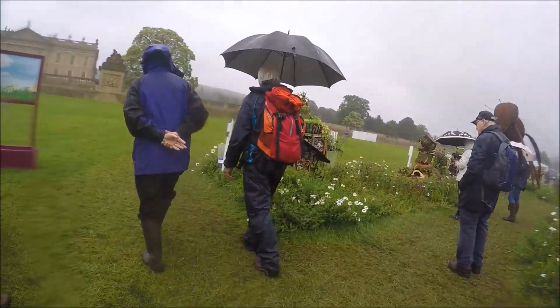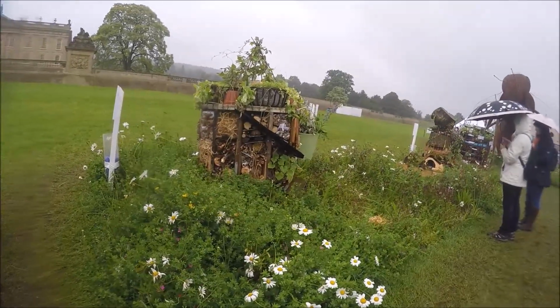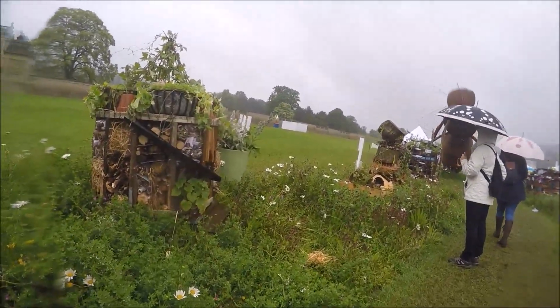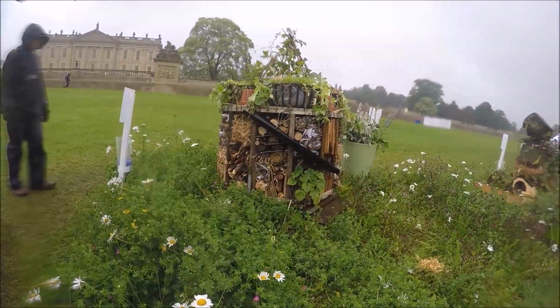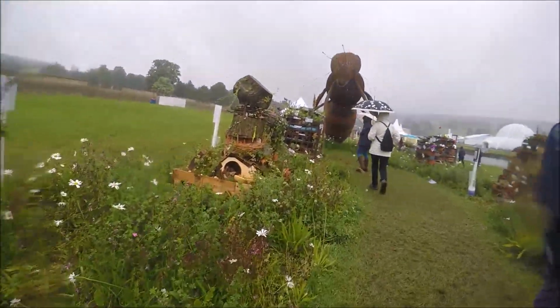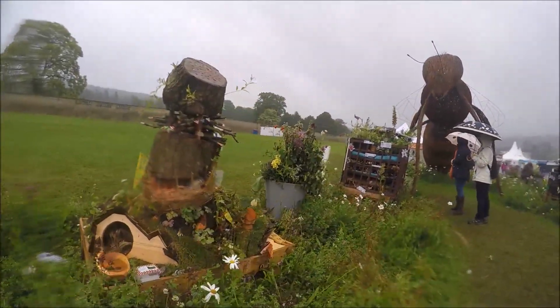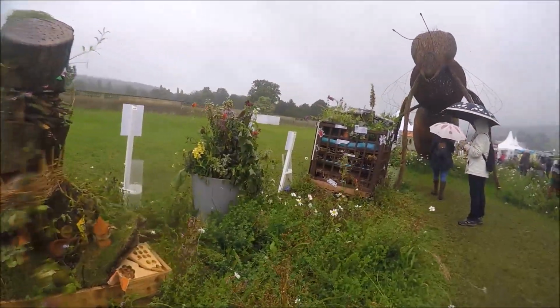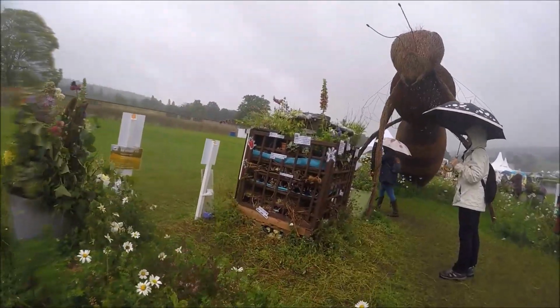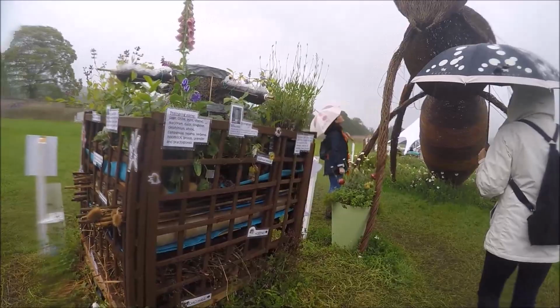Just coming up to the insect houses that have been built by the children. There's some very nice ones. Everything's looking a bit bedraggled. And you can see the big bee statue we're just coming up to and going to walk in under.